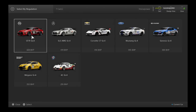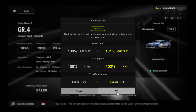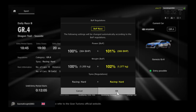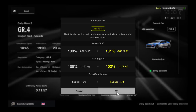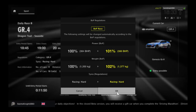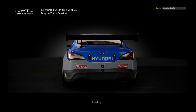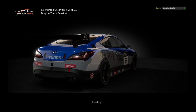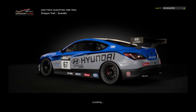Of course, what we have to do is take this puppy out and test drive it. So, this car that we're getting into, stock, it has 584 brake horsepower. Now it has 388 brake horsepower, which is about 4 horsepower more, but it is weighing a whole 27 kilograms more. So that's not particularly too good. But fingers crossed that the power doesn't affect it too badly. And if it does, well, we just won't use that car a lot, you know?